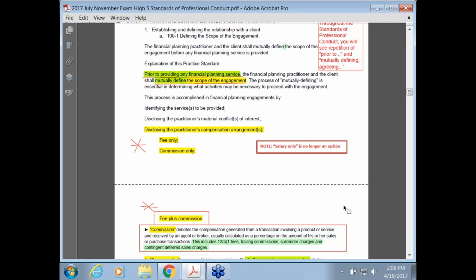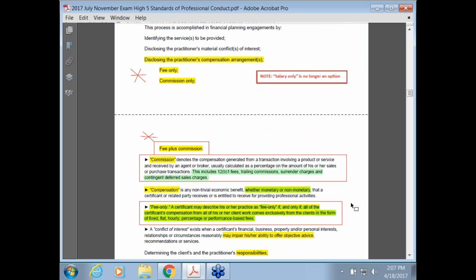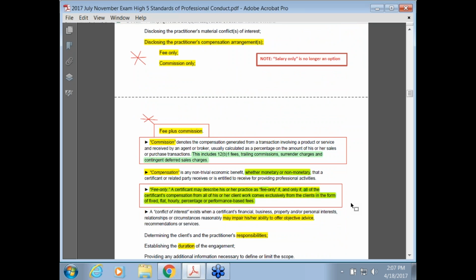Again, just try to burn this one in. And I think the part that not everyone always thinks of is what in their eyes would be considered a form of compensation, and that would be those last two things, surrender charges and contingent deferred sales charges. If that type of product is involved, then we are in a commission setting as far as CFP Board. One of the answers that sometimes pops up on those questions, I've noted there in the box, salary only is no longer an option. It used to be. It was another category in addition to these three you see now, but no longer. So just know to strike salary off if you happen to land on that question on your exam. Talked about those definitions of compensation and commission and fee only, very restrictive definition.